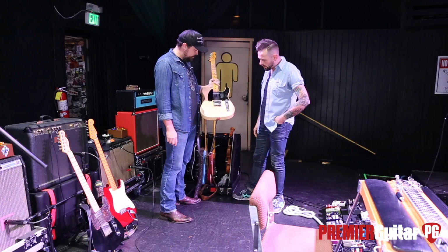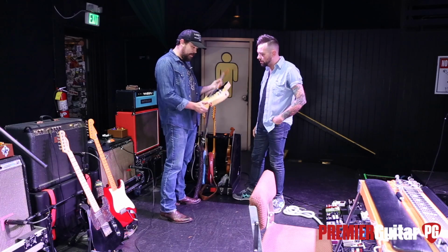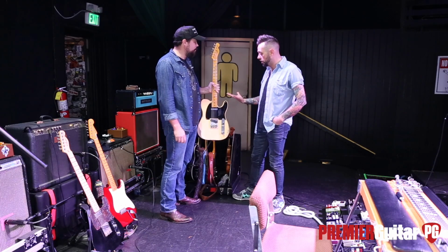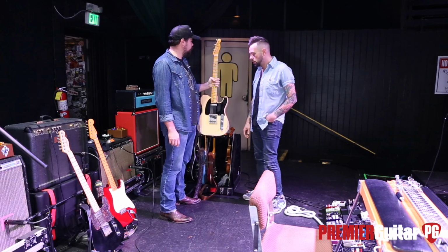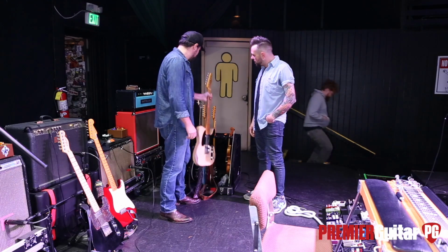It looks well loved. Did it come relic at all from the shop? Oh yeah, a little bit. Is this what you're on most? No, I'm just using it instead of the pine right now. Gotcha, that's gorgeous.